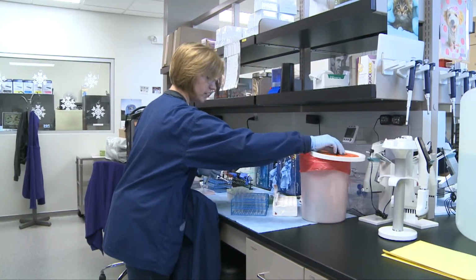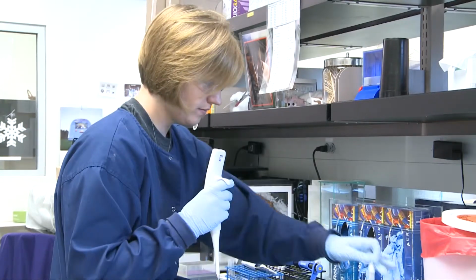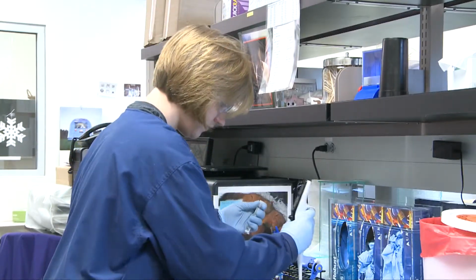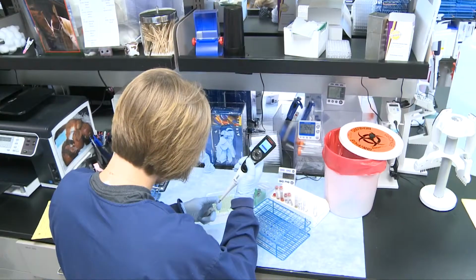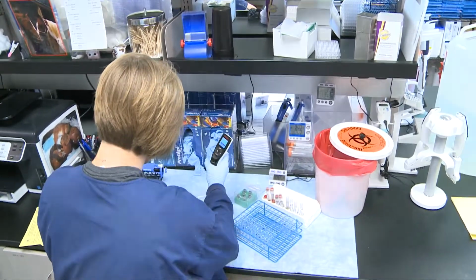A team of researchers at Kansas State recently unveiled a new test for detecting E. coli. This test is a molecular diagnostic test, which means we target genes that are characteristic of this organism. And this particular test targets 4 genes. And that's what makes it somewhat unique and novel, and also makes it more specific. And based on our experiments, it is more sensitive also.